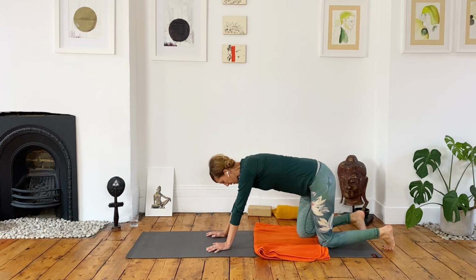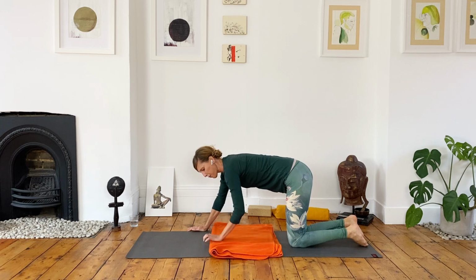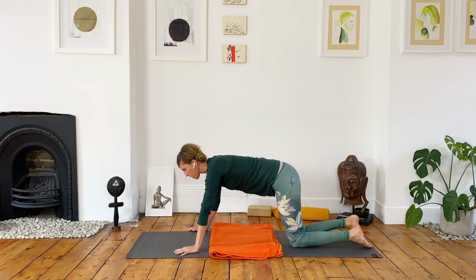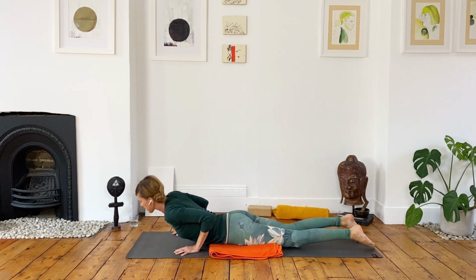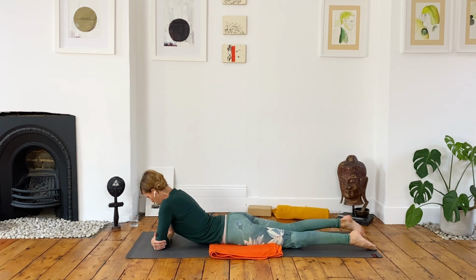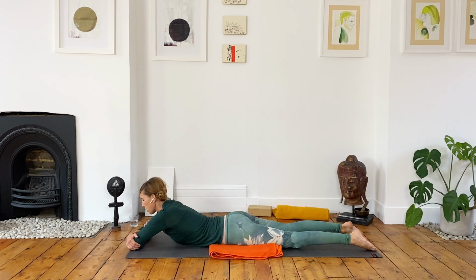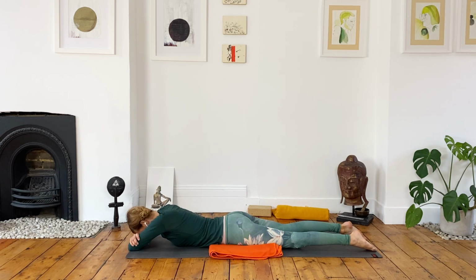And it could be nice to have a blanket underneath the pubic bone just to soften a little bit. If you have sensitive skin, that can feel nice. And similar to what we did before, let's come into a sphinx. So the elbows are underneath the shoulders, but hold on to your elbows with the opposite hand. Now, if the shoulders are sensitive, you want to be very careful with where you're going with this because this becomes strong quite quickly. So you could stay here, walk your elbows forward, rest the forehead down.